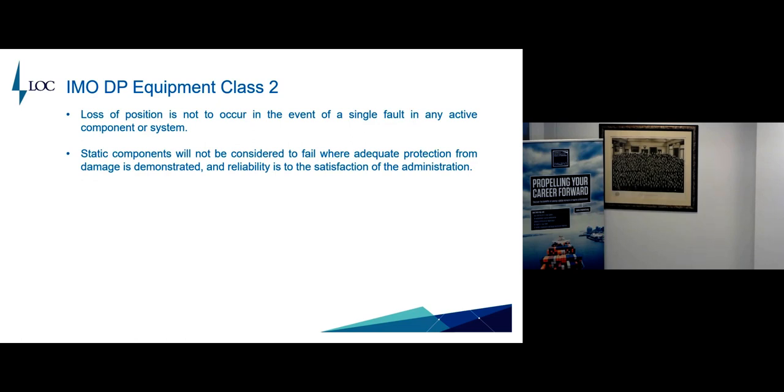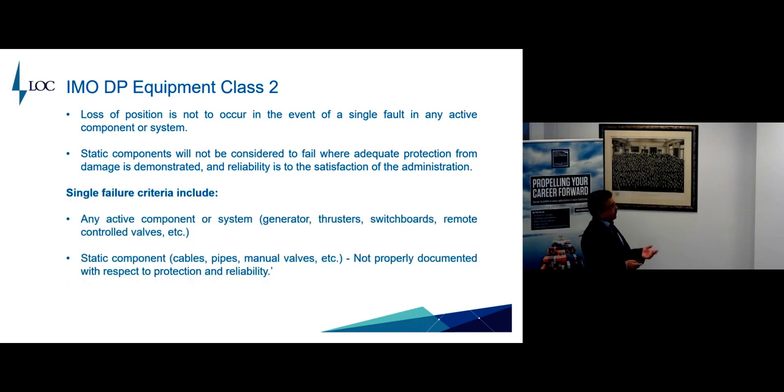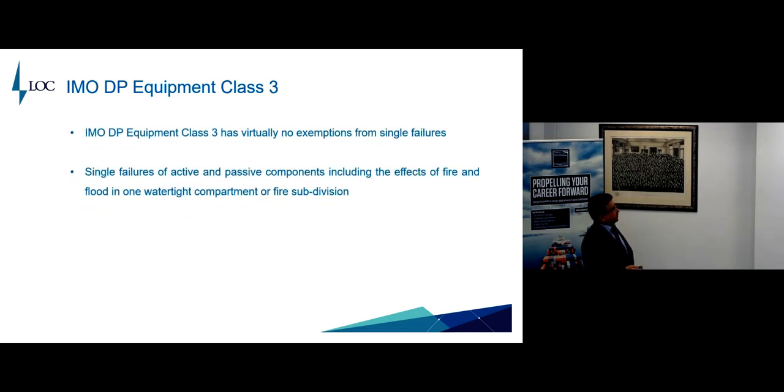Equipment cost, loss of pressure, not torque in general, single failure, active component. DP2 is only talking about active components, not static components like pipes, manual control valves, and things like that. Study tables, cables, pipes, and things like that. And for Class 3, yes, now we consider everything, even static components like a pipe failure or pipe burst, everything.